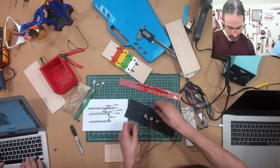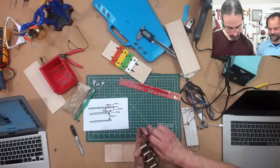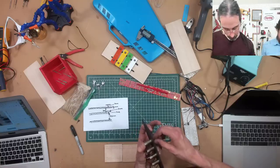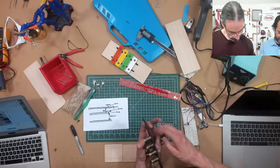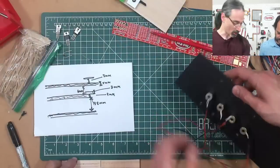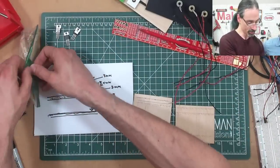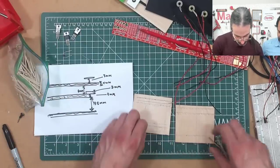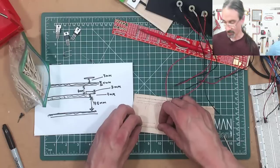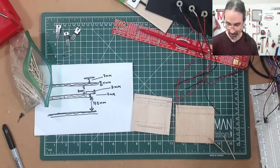Okay, so now let's start hot gluing our corbels in place. So, essentially, my high architecture notion here is just that we're going to grab a few of these toothpicks and hot glue them from the bottom, because we're going to add more glue on top later to where they come up to that line. Which means I should probably turn that hot glue gun back on for a few seconds.